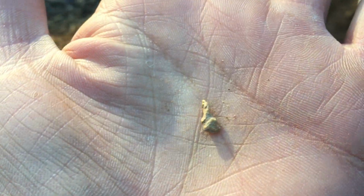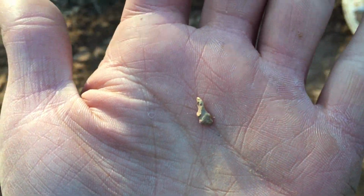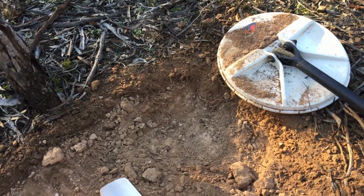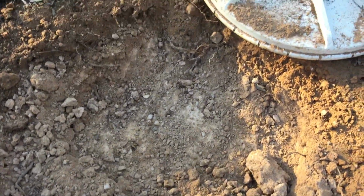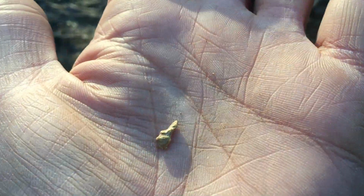Okay, it's been about 20 minutes since I got that last piece. The sun is now well and truly in the sky, and I've got this nice little 0.4 grammer. Very, very marginal signal at first. Took ages to pinpoint it, but finally got it, as you can see, into those nice looking gold bearing gravels. Still in the same area, you can see the quartz scattered on the surface there, so this is a good sign. I'd say people have been here before. It's a bit of a popular area, but nonetheless, a good result.